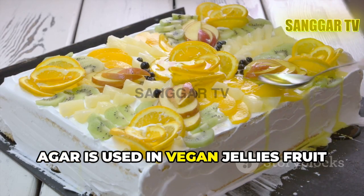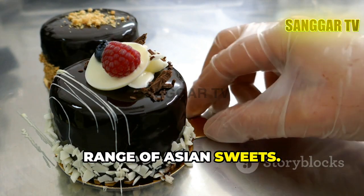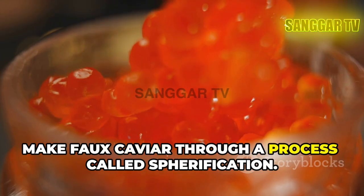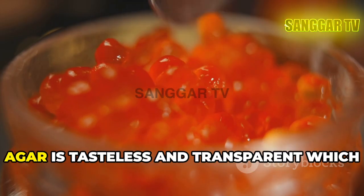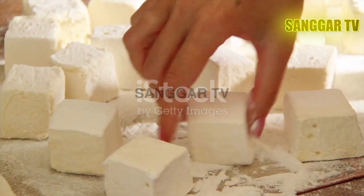Agar is used in vegan jellies, fruit preserves, bubble tea custards, and a whole range of Asian sweets. It can also clarify juices and make faux caviar through a process called spherification. Agar is tasteless and transparent, which makes it super versatile.